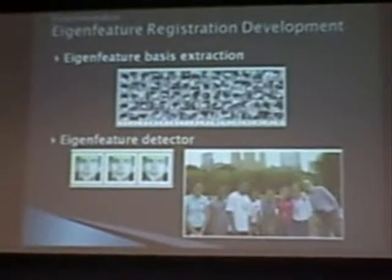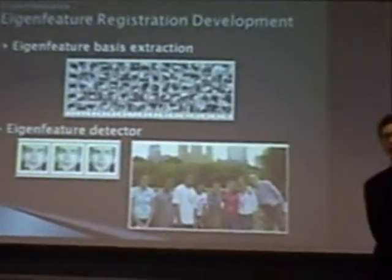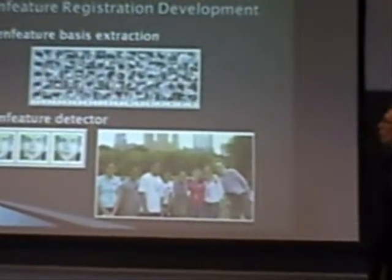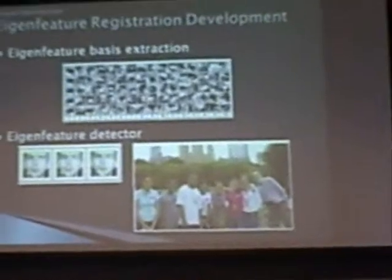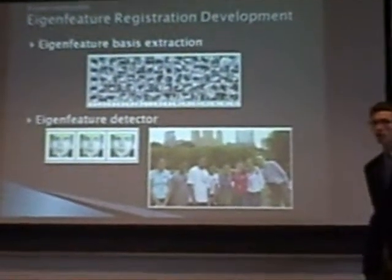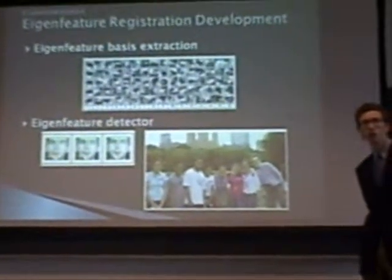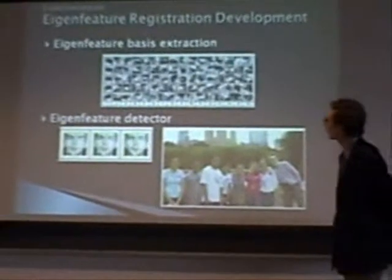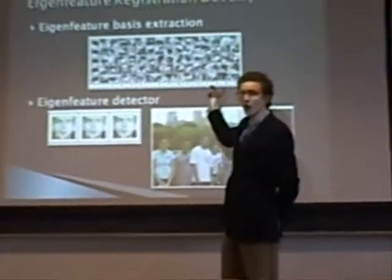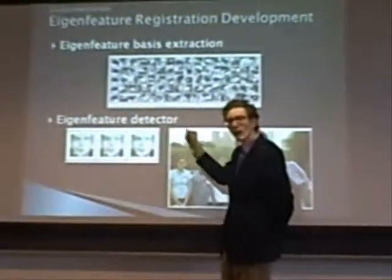In order to recognize where each feature is in a detected face in order to perform recognition, I needed to perform feature registration. So I first tried with eigenfeatures, as I said, a conceptually simple method, which doesn't use much processing power. I extracted feature sets based on my training sets. And for example, this is for a left eye. You can see there's five sets. Each row is one set of left eyes corresponding to the five different pose classes for my convolutional neural network.